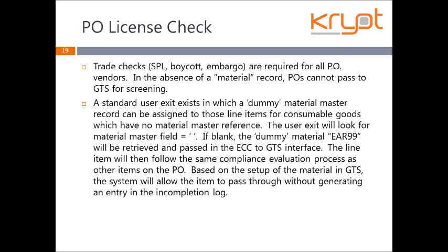So what we did is we use a user exit where we insert a dummy in the material master record that can be assigned to those lines which have no part number. And so we created a material called EAR 99. So that when it sees that there's no material, it inserts this EAR 99 material, and we have that tied to a non-control, like an EAR 99 ECCN, so it can pass to GTS and be released just through the regular compliance processes.